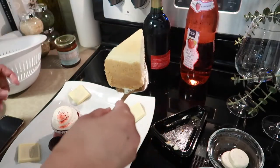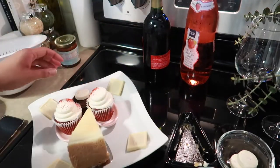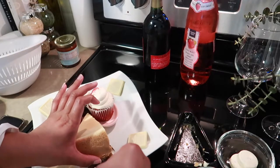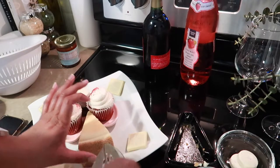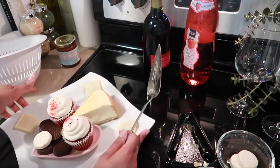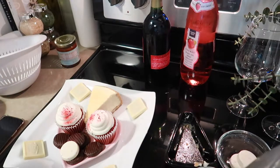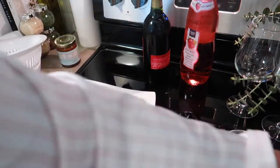Yay, it did. Okay, I think what I'm gonna do is put the cheesecake right here so it goes into the dip of the heart. Yeah, like that. Okay, okay. Looking good. This is so much fun.